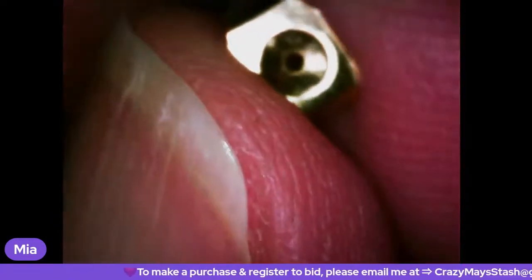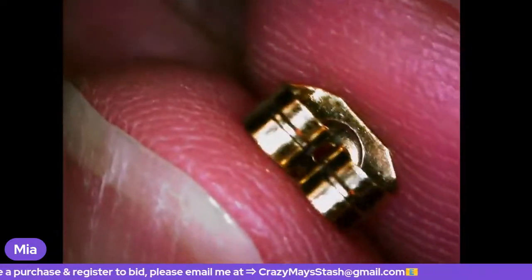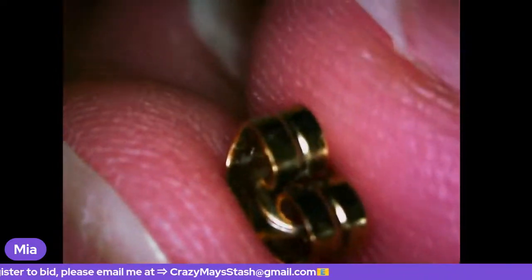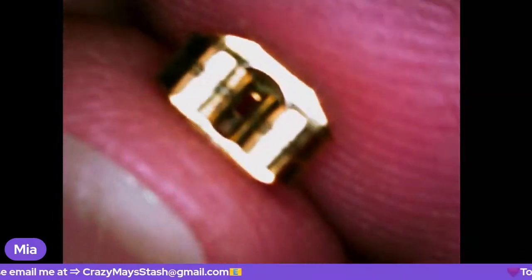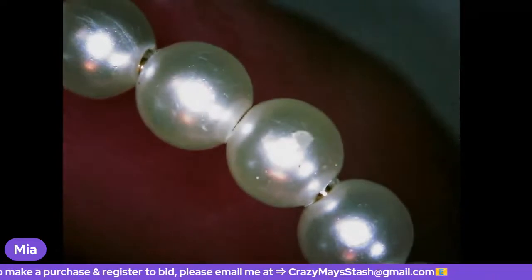Yeah, those are real pearls. And let's see, on that side. See any markings? I'll have to test the wire that the pearls are on, but these are real pearls. I'm wondering if he made them. They're really, really nice.